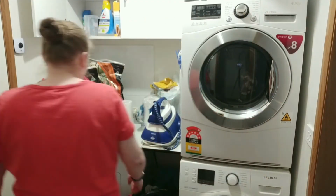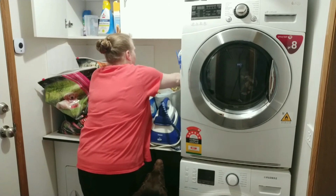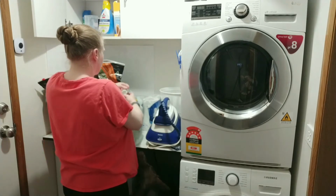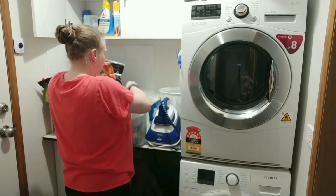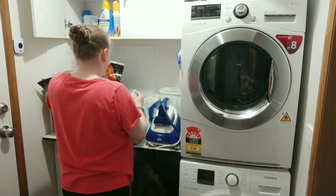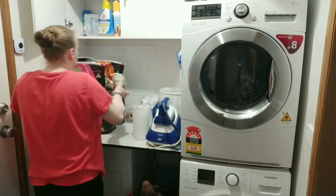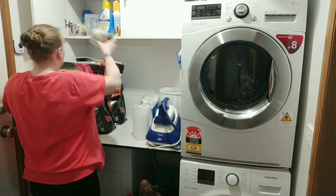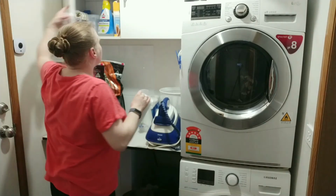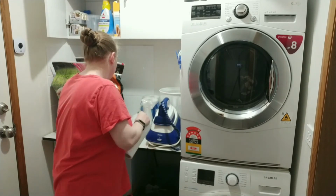So in here, I'm just going to clean up a little bit, take out the garbage because that's really full there, and just wipe down the bit of the bench top, put away the paper towel that I brought the other night, and then I have to fold the towels that are sitting on top of the dryer because I did laundry yesterday and had a lot going on yesterday, got preoccupied and didn't do it, so I'm going to do that now.